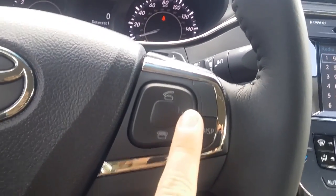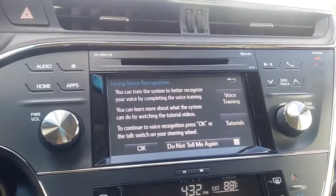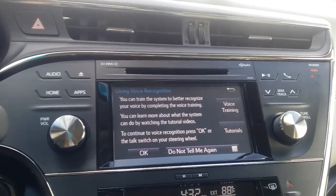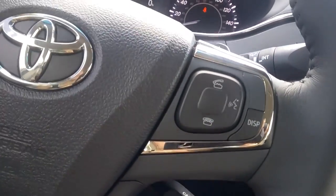Siri, this is basically Siri Eyes Free. So it's going to be able to speak to the vehicle. You can train it to know your voice, know how you enunciate things. You can say things such as, what is the weather like in Jacksonville, Florida? Call this person. All of these kind of commands you can actually speak to the vehicle. All right. And then other than that, answering calls, hanging up or ignoring.